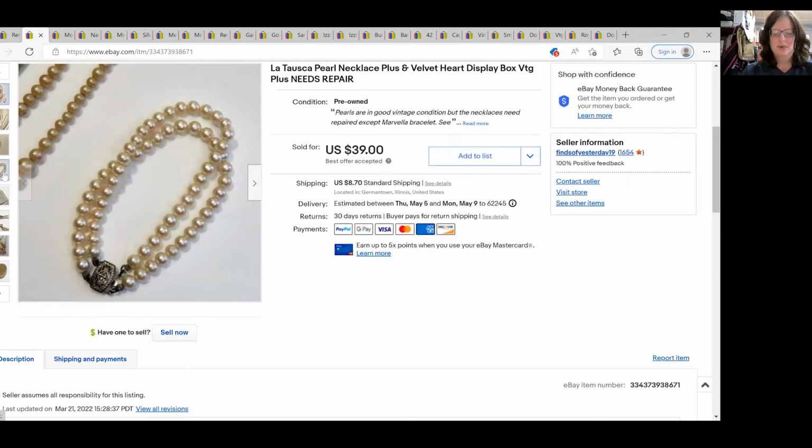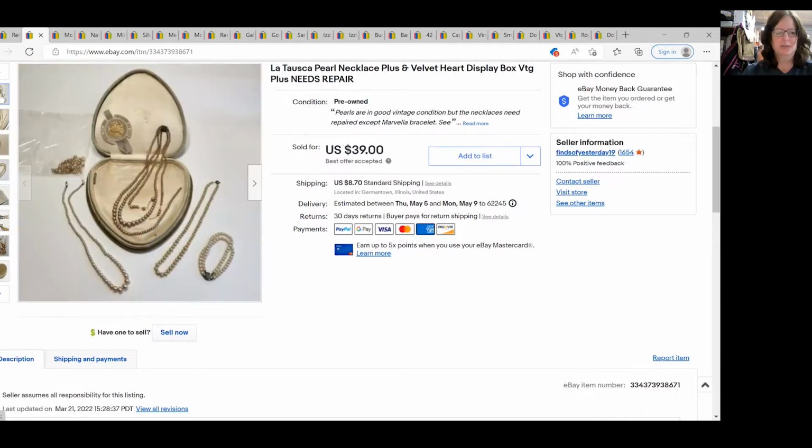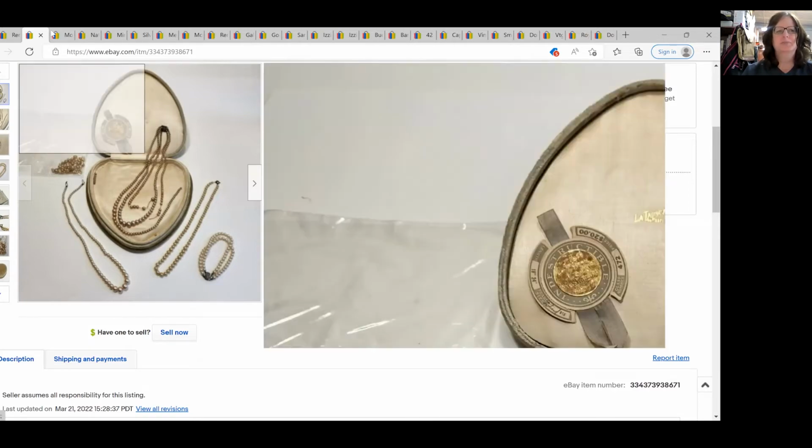This did sell for $39, even with the repairs, but I did have some extra pearl necklaces that I threw in with it, and they're all in at $49.90, and my profit on it was $33.25. I had paid $4 originally for this.